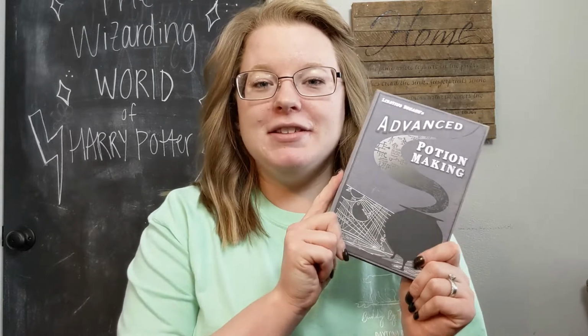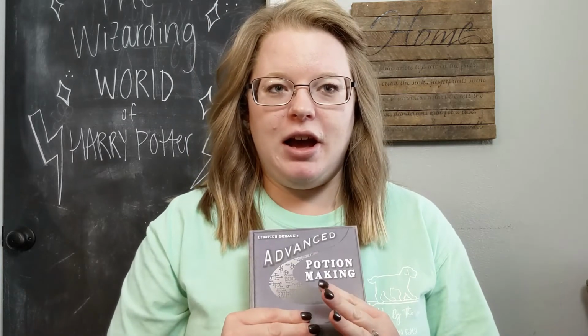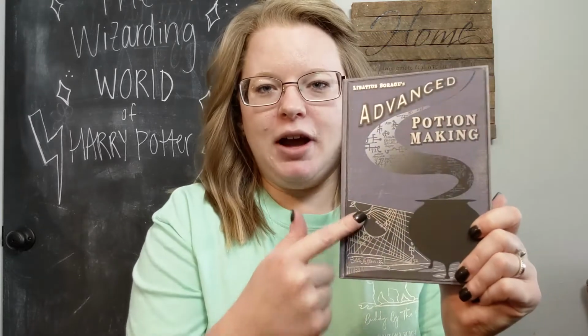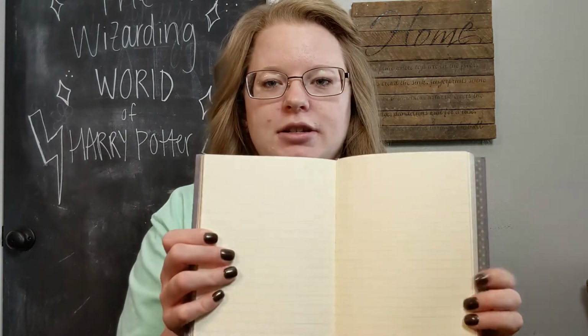So real quick, I forgot one thing from the Wizarding World that I got, and it's this. It is a journal, and it's the Advanced Potion Making. Basically what they use in number 6, the Half-Blood Prince, their potion making book, the one that they fight over, and it has Half-Blood Prince, and they're wondering who that is. Basically, you know, if you've watched the movies. It basically looks like that book, Advanced Potion Making, and it's just a lined hardback journal.